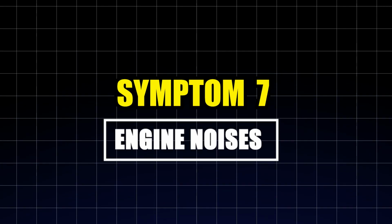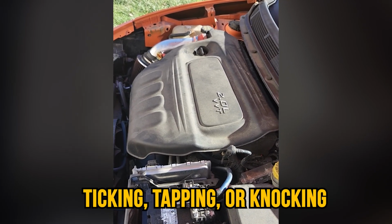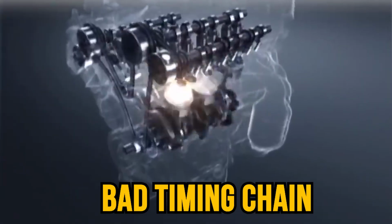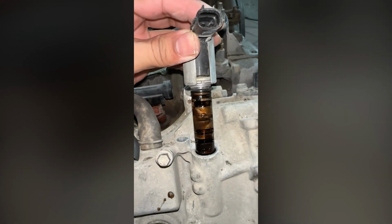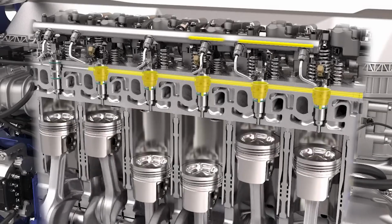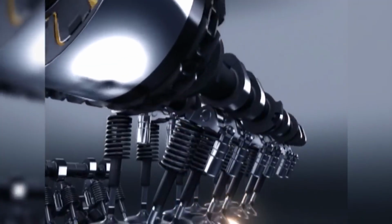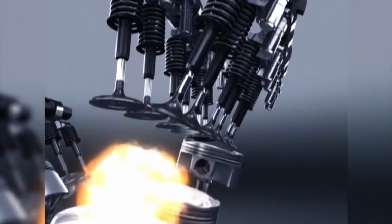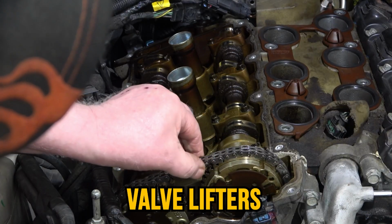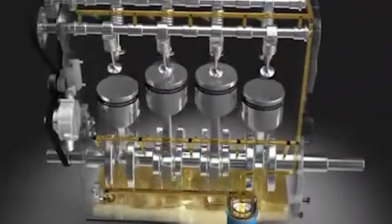Symptom 7. Engine noises. Ticking, tapping, or knocking sounds from the engine bay may seem like worn lifters or a bad timing chain, but they could also be due to a clogged or malfunctioning VVT solenoid. When oil flow becomes inconsistent, it throws the entire valve timing system off balance. The timing chain tensioner, cam phasers, and valve lifters all rely on steady oil pressure to function smoothly.